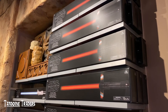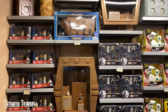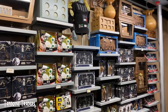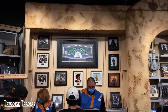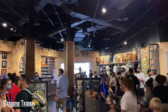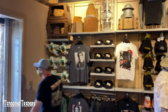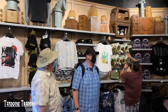Or even purchase Kylo Ren's lightsaber. They even carry Star Wars collectible items. And framed artwork behind the register wraps. Don't forget the latest in fashion and apparel from Tatooine.